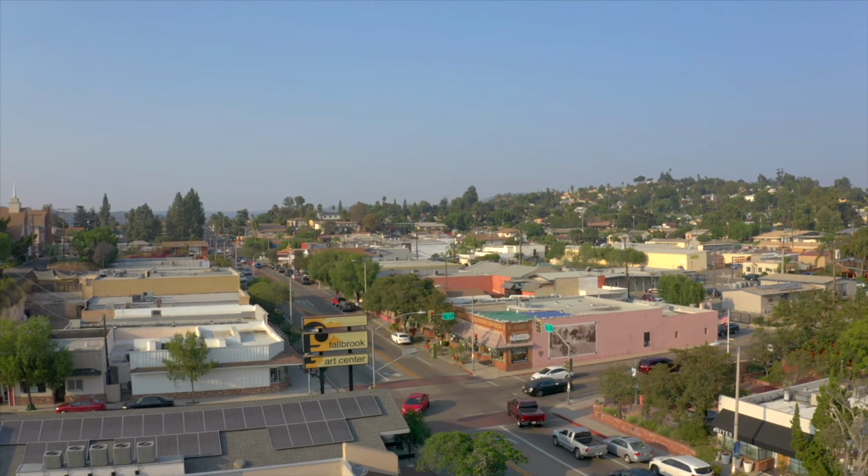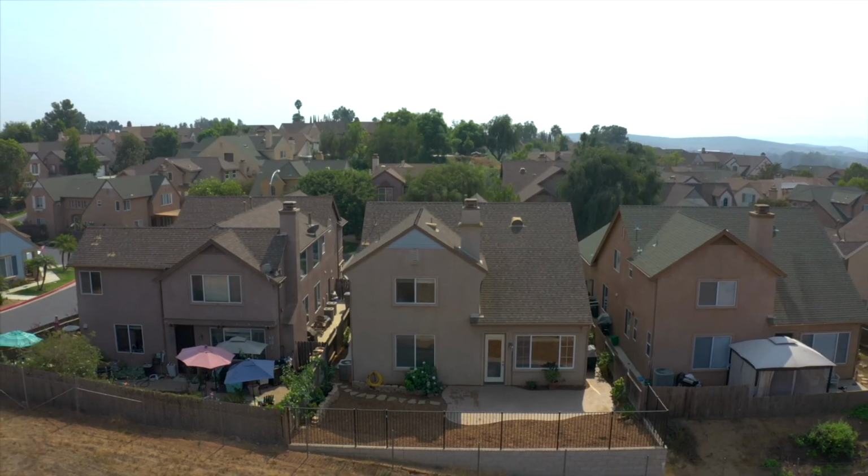Conveniently located in the city of Fallbrook, near shopping, dining, and entertainment, this is a home that you don't want to miss. Give us a call today to schedule your private tour.